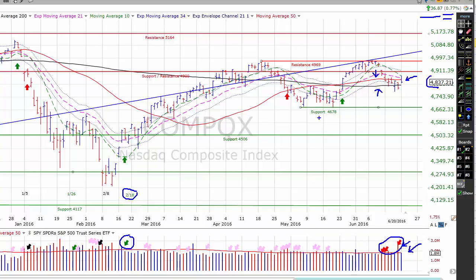Right now, the NASDAQ appears to be bracketed by support down here in the 46.78 area. That's key support. If we were to break below that level, that would be a very bearish indication on the market. And we have resistance up here in the 49.69 range. Our market timing model on the NASDAQ, as we noted, is holding on a buy signal.